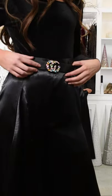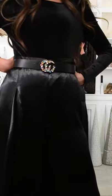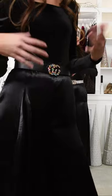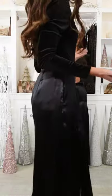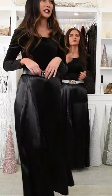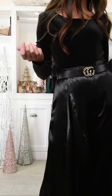It's so cute. We did punch a couple extra holes in it, just so it would fit around our waist, but you can totally do that at home. Just look up a YouTube video or take it somewhere if you don't trust yourself. I wouldn't trust myself with a sharp object, but you could totally do that. I love the jewels on here. It looks really expensive. It looks super chic, and it's just really fun colors to pair with anything.